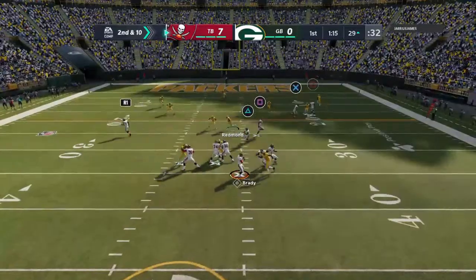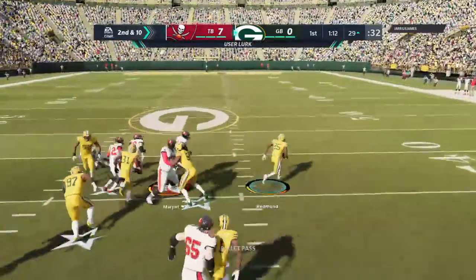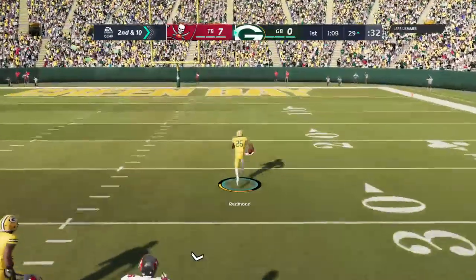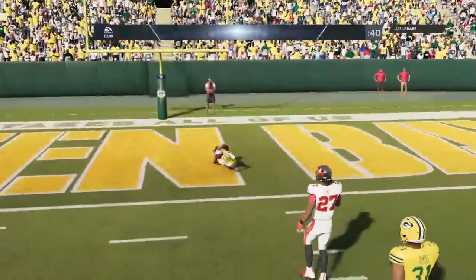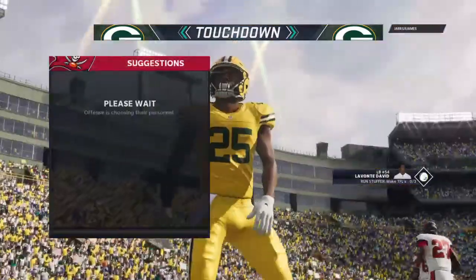Second and 10. Throwing again. Brady. Into double coverage, and it's intercepted. Picked up by Will Redmond. The 40, 30, 10. And into the end zone. It's a pick six and a Packer touchdown.